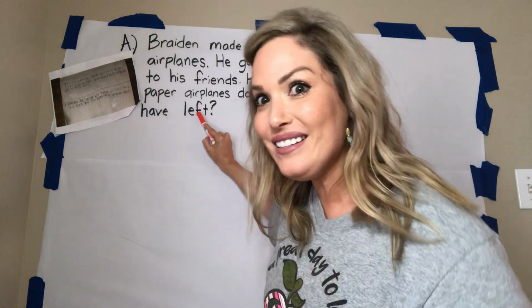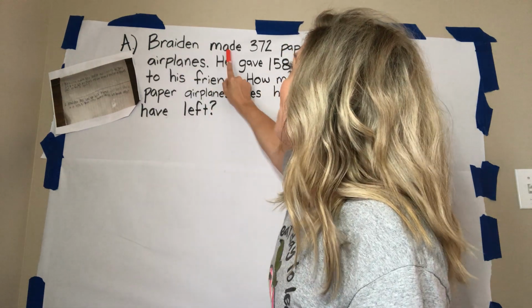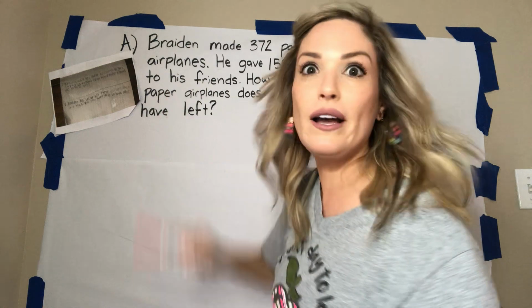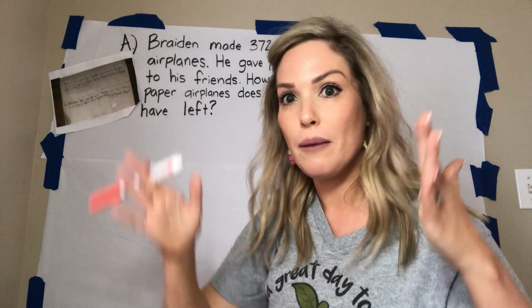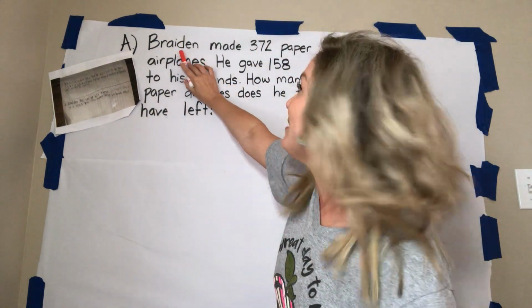Okay, so we read it once, now read it twice. Braden made 372 paper airplanes. Oh, I should say that if you don't have a pencil and paper, you need to go get that now. Pause me. Come back. All right. So now we read and we circle our key information.